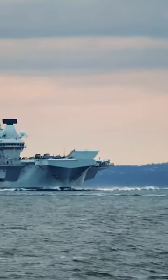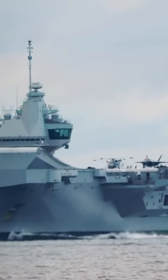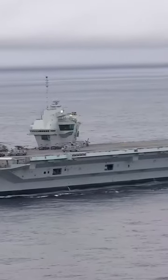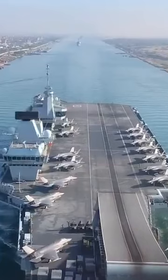HMS Queen Elizabeth is 280 meters long and has a displacement of 65,000 tons, making it one of the largest aircraft carriers in the world. Its size allows it to carry a larger number of aircraft and other equipment.